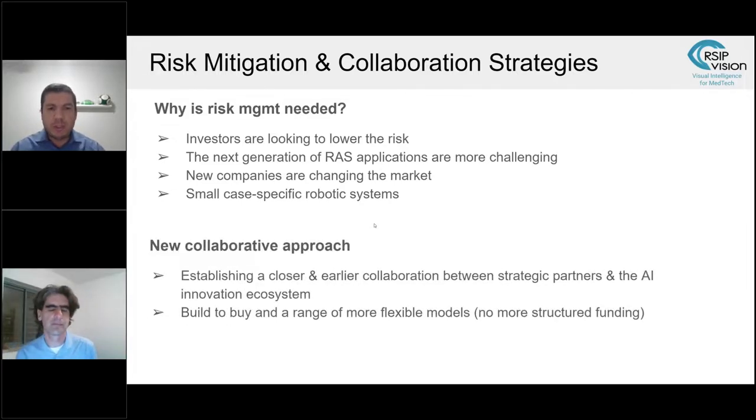That makes a bit of a difference in the market. So today, instead of working in the regular model that we see, investment and funding rounds, and only when the company is at least well established and proves the technology and has traction, then it's interesting for the larger players. So we see today that there is more and more early stage collaboration between these AI innovative companies and the larger players, the vendors themselves, the device manufacturers, things like build to buy, and a range of different flexible models.